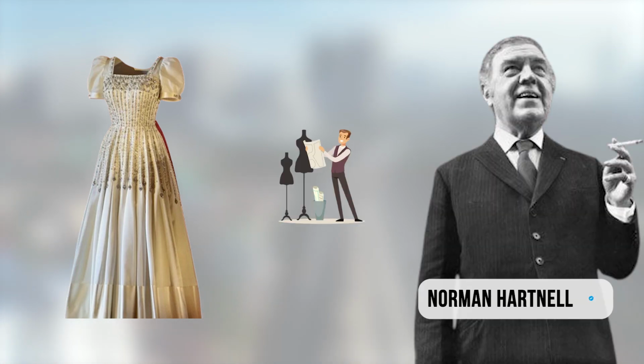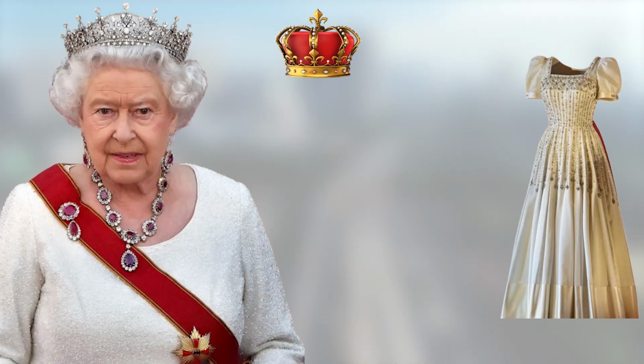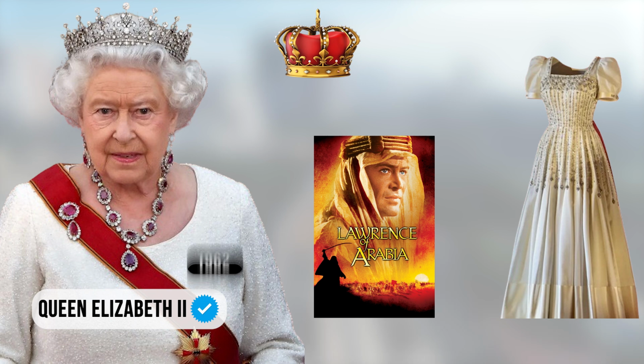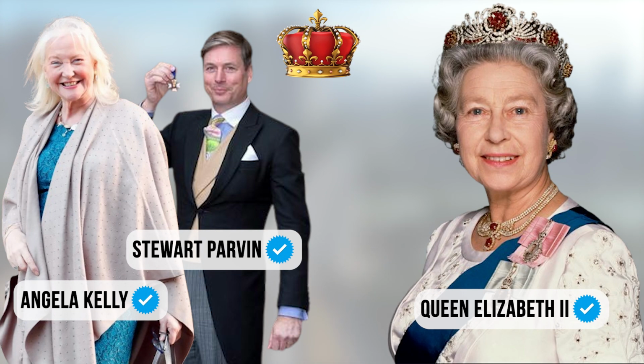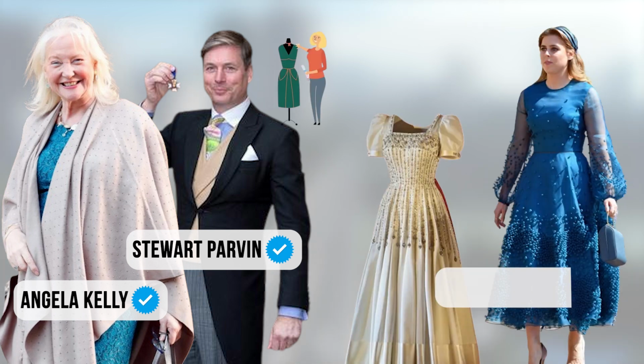The wedding gown was a vintage piece originally designed by Norman Hartnell, a renowned 20th century British designer. The dress was on loan from the late Queen Elizabeth II, who had previously worn it to the premiere of Lawrence of Arabia in 1962. The gown was crafted from ivory peau de soie, taffeta, and trimmed with ivory Duchess satin. Angela Kelly and Stuart Parvin, the Queen's trusted dressmakers, were responsible for remodeling and fitting the gown to suit Princess Beatrice's measurements.